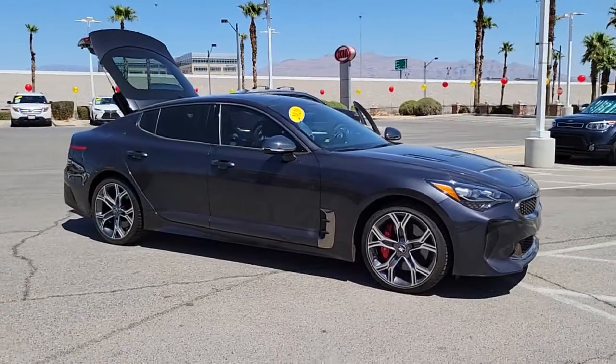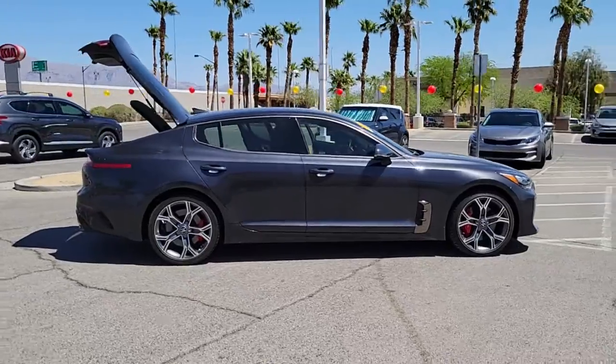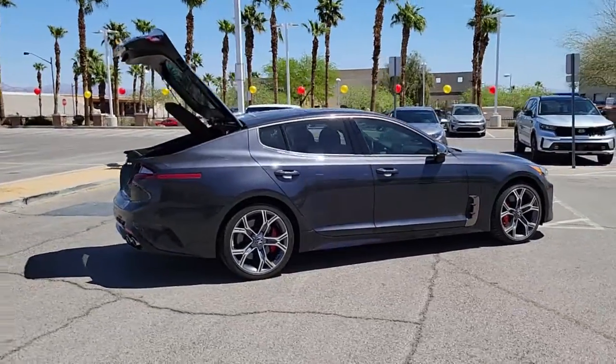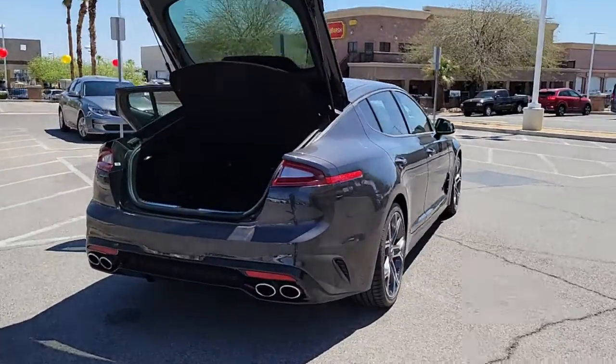Introducing the 2020 Kia Stinger. This vehicle is an outstanding buy with fewer than 15,000 miles on the odometer. Bring your love of competitive driving into sharp focus in this dynamic Stinger.